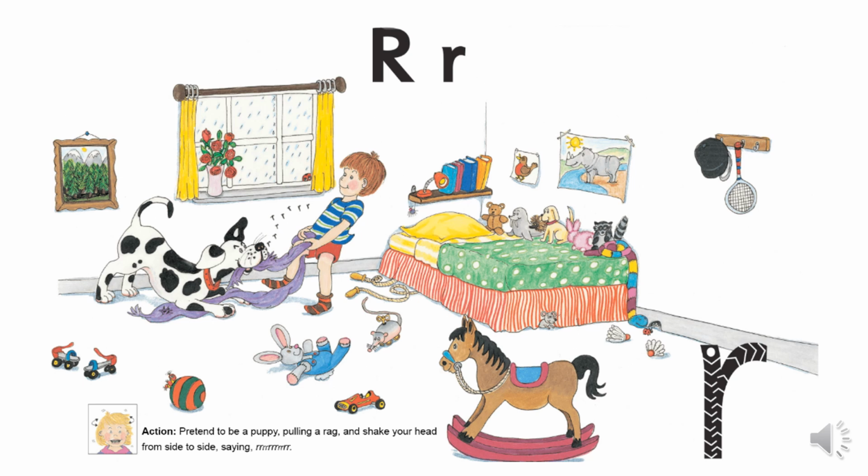The blanket rips. "Oh dear," says Robert, holding up the ripped blanket. "This looks like a rag now." "I know, we'll call you Rags."